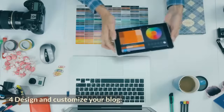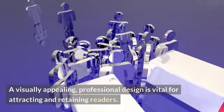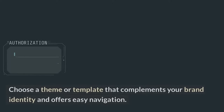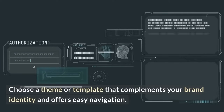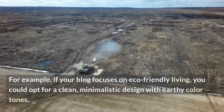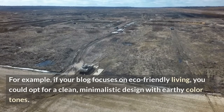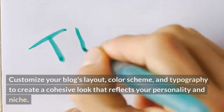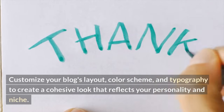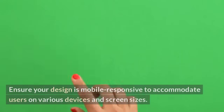4. Design and customize your blog. A visually appealing, professional design is vital for attracting and retaining readers. Choose a theme or template that complements your brand identity and offers easy navigation. For example, if your blog focuses on eco-friendly living, you could opt for a clean, minimalistic design with earthy color tones. Customize your blog's layout, color scheme, and typography to create a cohesive look that reflects your personality and niche. Ensure your design is mobile responsive to accommodate users on various devices and screen sizes.